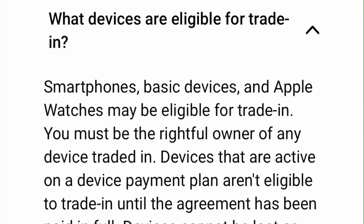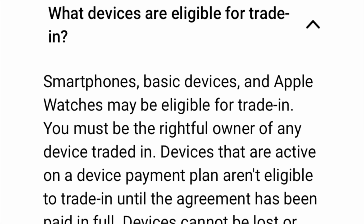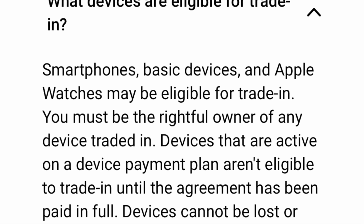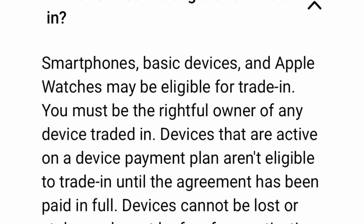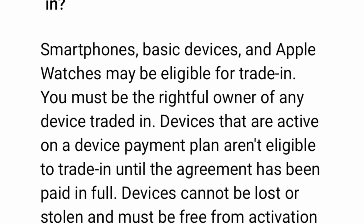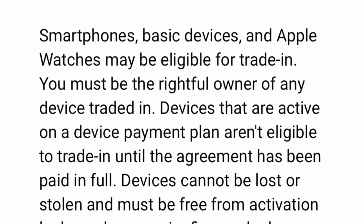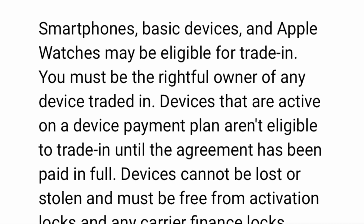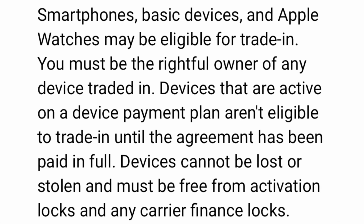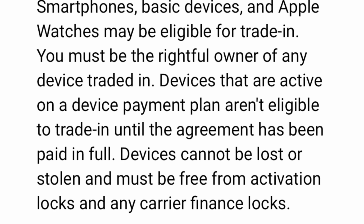So most smartphones, basic devices, and Apple Watches are eligible to be traded in, and the only thing is you have to make sure that you are the rightful owner, that the phone or the Apple Watch or the basic device is not on any type of payment plan, that you own it fully. It can't be stolen. It has to be free from any type of activation locks, any type of carrier finance locks. You have to make sure that you are the complete owner of it before you try to trade it in to Consumer Cellular.